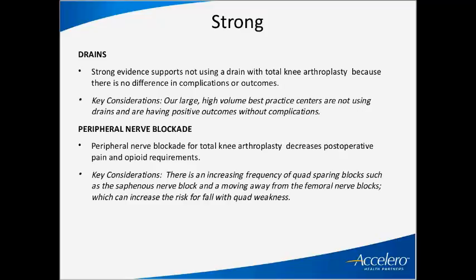So key considerations for the peripheral nerve block, definitely we're seeing it, but I think we're starting to see an increasing frequency of the quad-sparing blocks, such as the saphenous nerve block, and really starting to move away from those femoral nerve blocks, which we all know can cause an increase in the risk for fall because of the quad weakness.